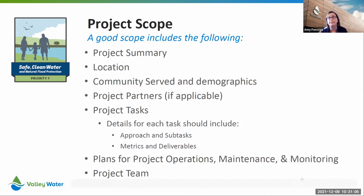The other piece is unknowns. So one big one that we've had lately is the COVID situation, shelter in place, social distancing. So what some of our grantees have done is if they're planning on having an in-person event, they may also have an alternative where they're going to do an online event if COVID is still an issue there. So if you're unsure how you're going to plan for the future, you can provide alternates.